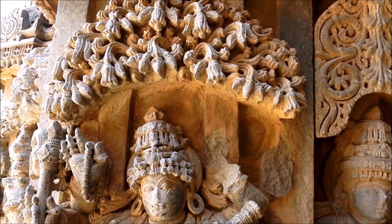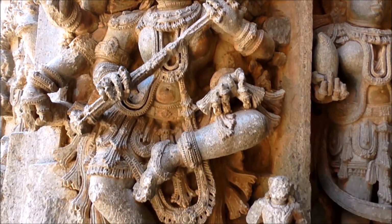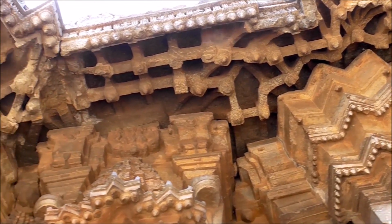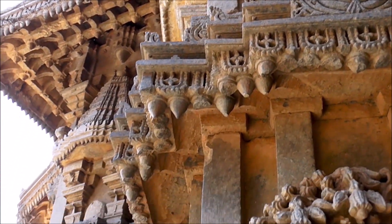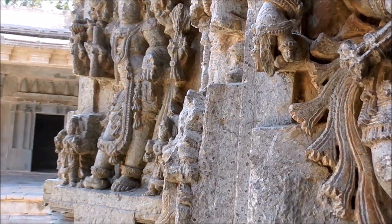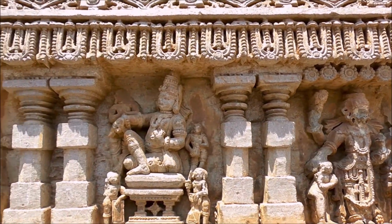The outer wall of the main temple consists of parallel horizontal bands of artwork, carved above the circumambulatory platform. It is the circumambulation path, and is supposed to be walked in a clockwise manner, in order to pictorially read the Ramayana, Mahabharata, and Bhagavata Purana legends in the correct sequence.